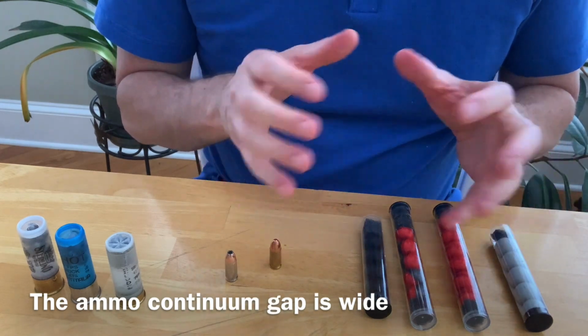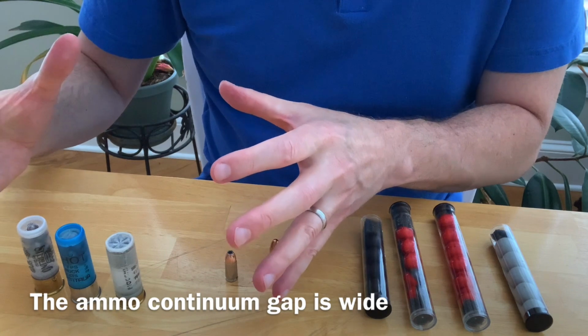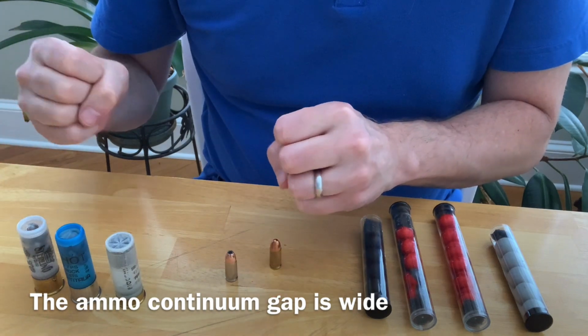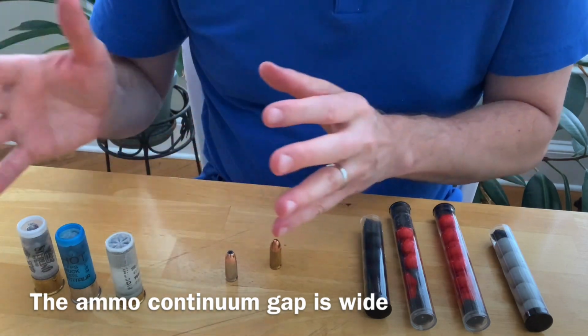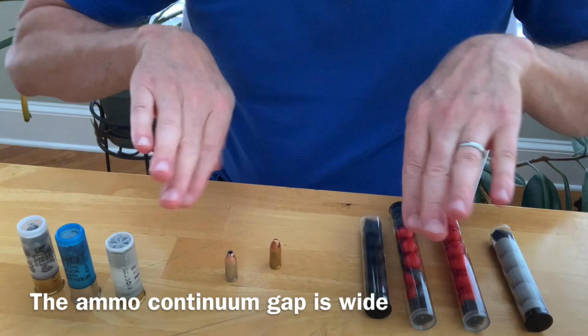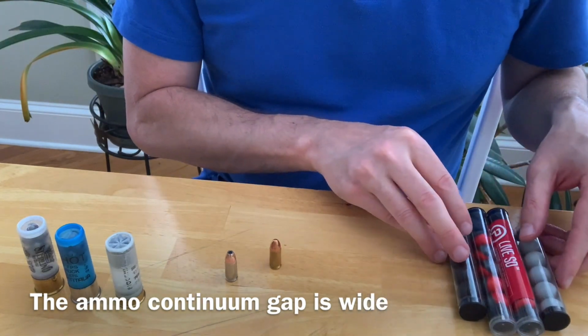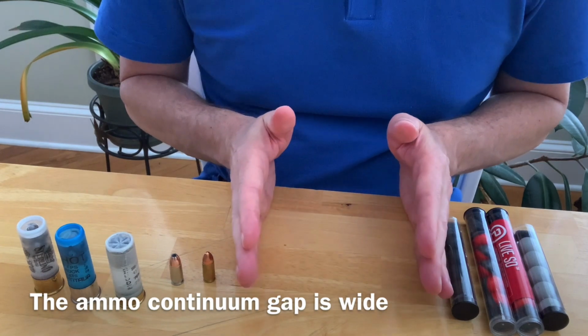And then you've got channels and people focused on lethals, and that's all of these over here. Whether it's shotguns or pistols or everything in between, this is all lethal. But there's a big gap in between here, and that's where we really don't spend a lot of time talking about this.